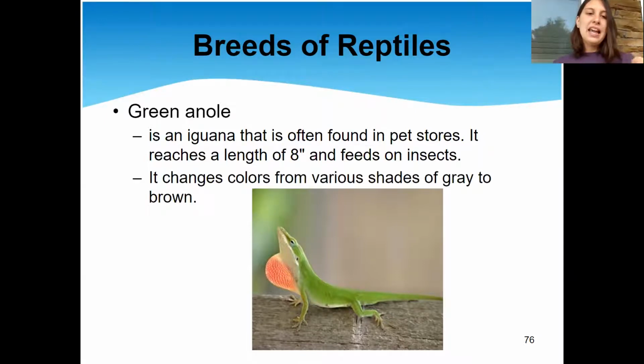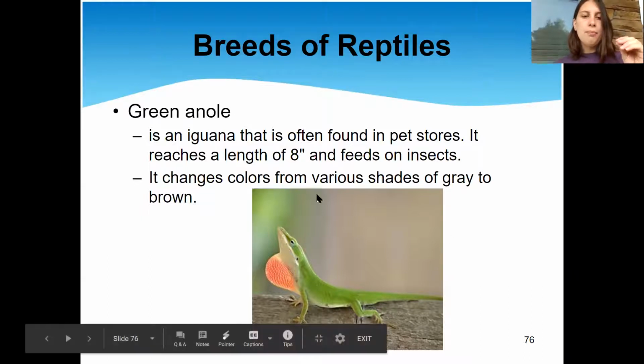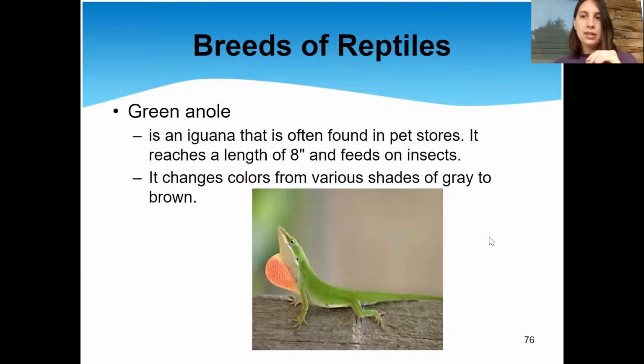And they can slightly change colors from the green. They can darken it to get to a brown or lighten it a little bit to get to a gray. Not super crazy changing colors like a chameleon, but they can kind of change colors.